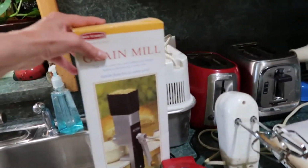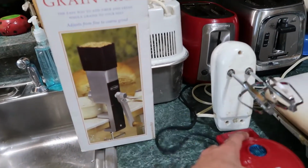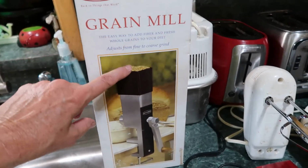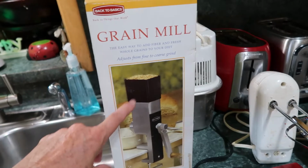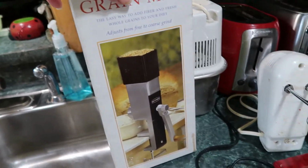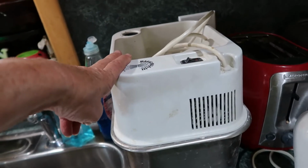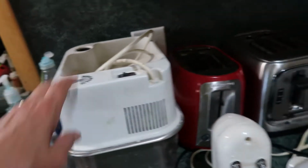Okay, and then over here I have a hand wheat grinder. I make bread at least once a week, and I grind my own wheat. And in case I don't have electricity, I can grind with the hand one. And here's my electric wheat grinder, and that grinds it up really nice into a powder.